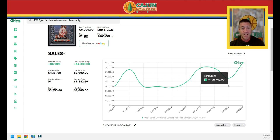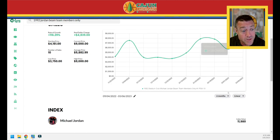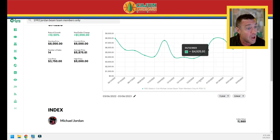I built up some funds and I had a little war chest and I was just really excited to put the 92 Beam Team to bed. I own the BGS 9.5 Beam Team members only, and I really wanted to just get the PSA 10 and then go recoup a lot of my expense by selling the BGS 9.5 members only. Alas, I did not win it, and the card went for $9,000, which is a buttload of money.